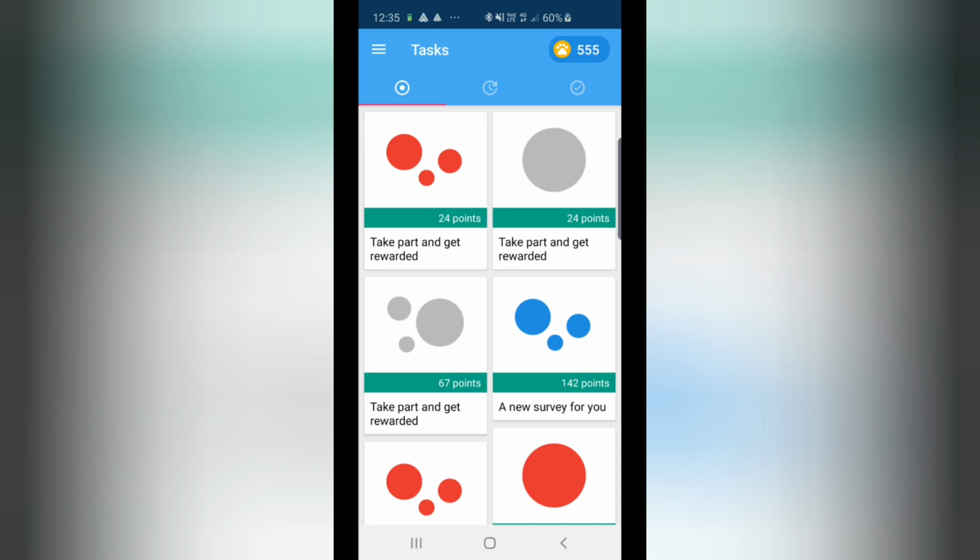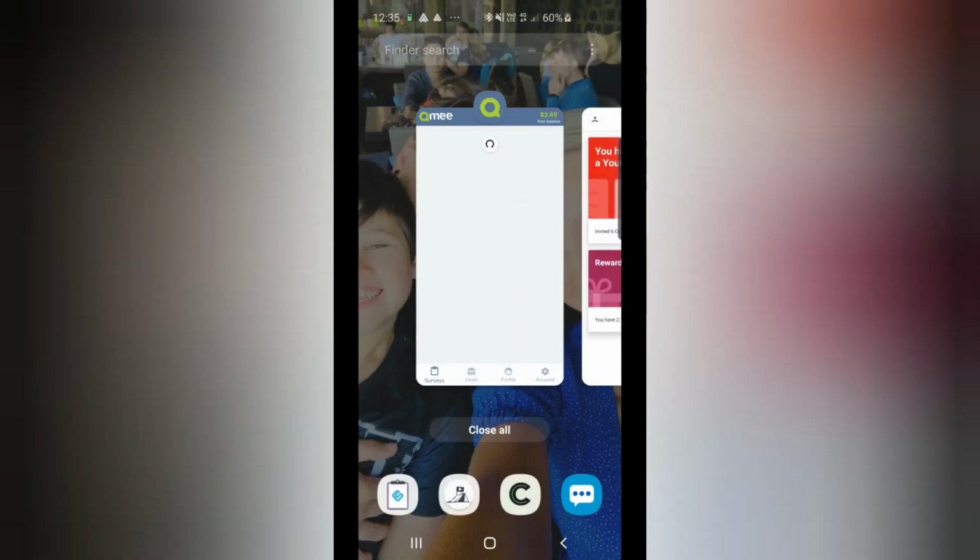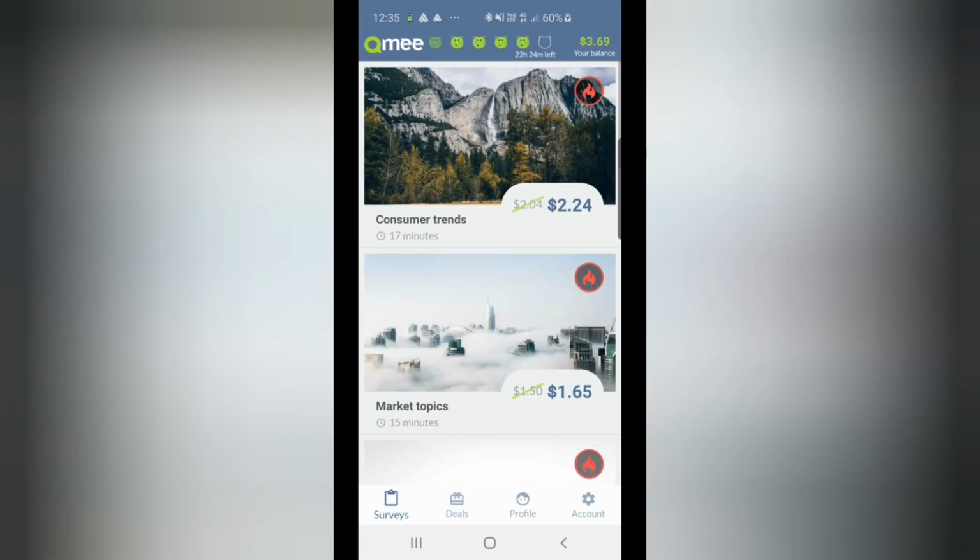Not much else to it. No referral program. Just do surveys, earn money, cash out, and it's pretty much instant to PayPal. And I should mention the Octopus surveys pays to your bank account and can take a few days. All right. After that, Qmee, a relatively new one.